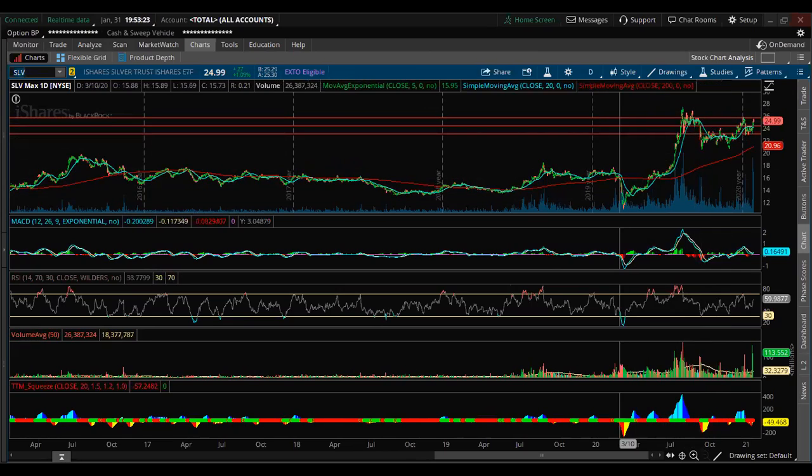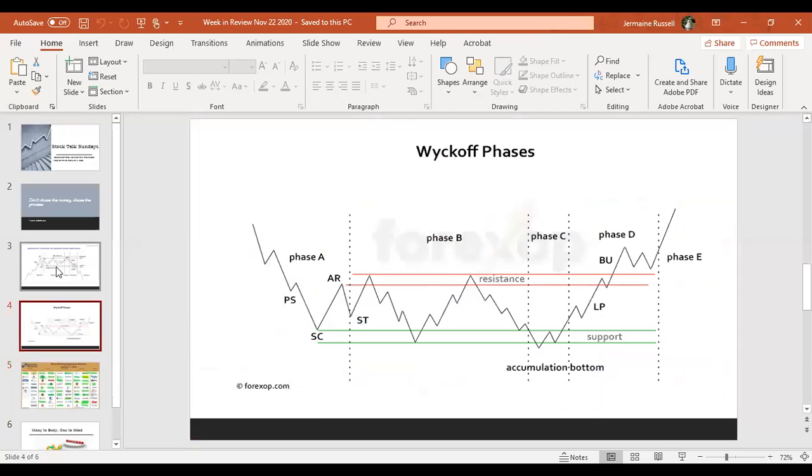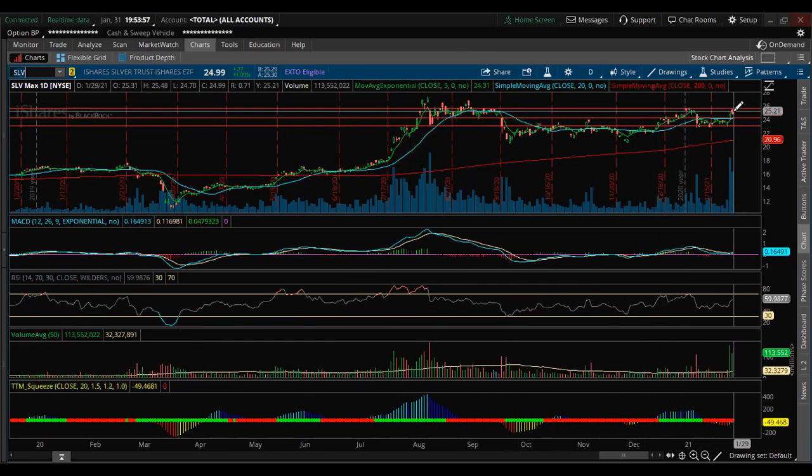I don't know if this looks familiar to everybody. Should I go back to make sure that we all can see the same thing? If we go back to this Wyckoff method, we see this consolidation right here that's going on after that pullback. Now when we go back to the chart, we see the same thing here, right? It consolidated, pulled back, consolidated, hitting this resistance, now support at $23 and starting to move up higher.